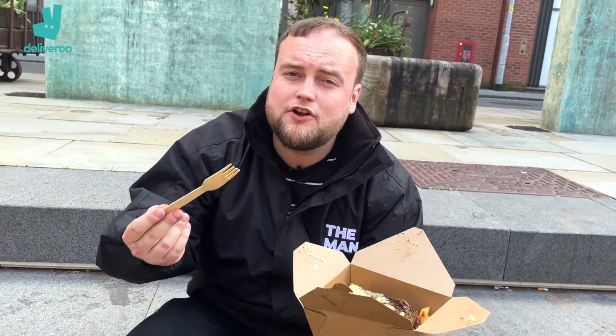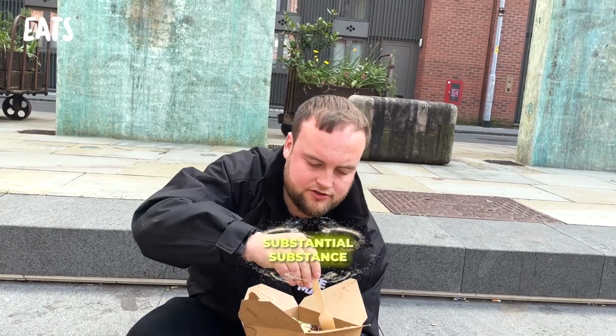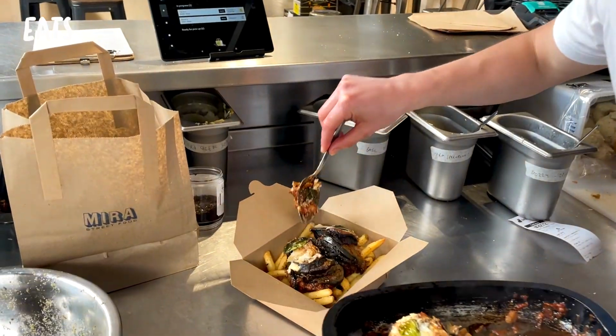So whilst Beck's filling herself with a big ball, these were inspired by people who couldn't really have the bread and needed something to be gluten-free. You needed the filling still. You want it on a bit more substantial substance. Well, you've got yourselves some chips here. This is aubergine parmigiana with cashew cheese, fresh basil.